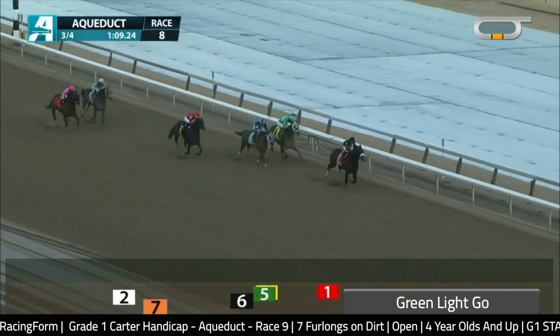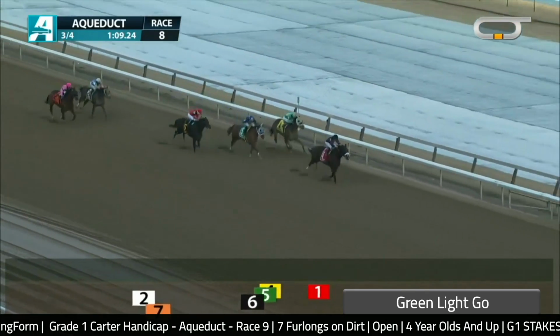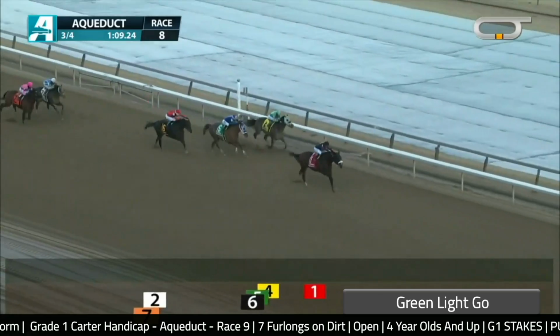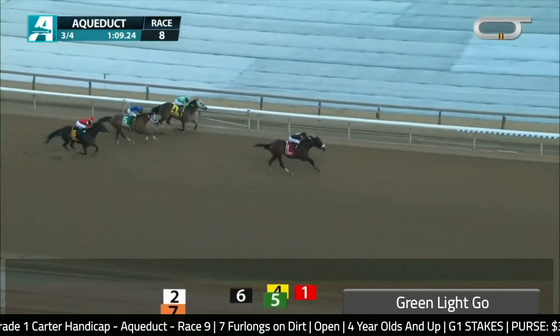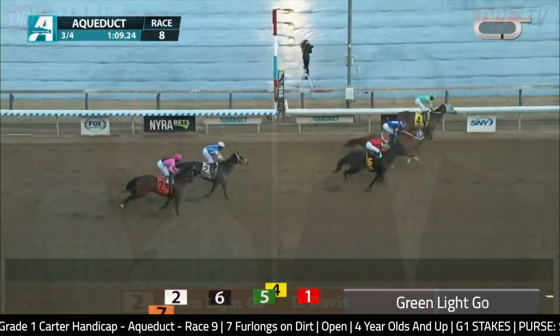The thing about this race, Dan, is after he bumped a rival at the start, he just really didn't have any trouble making the early lead in this race. He just got control, and he was holding it together through the stretch here, not letting the closers get into it. He ran fine.